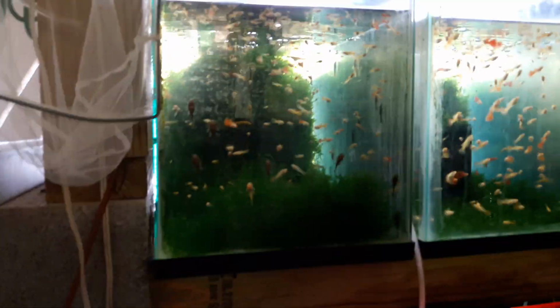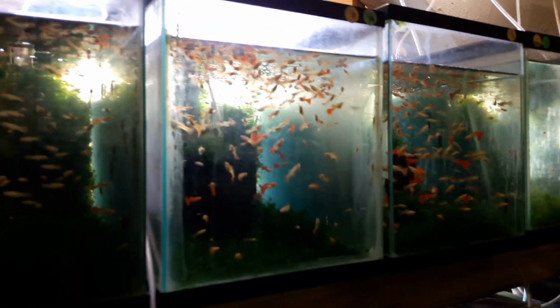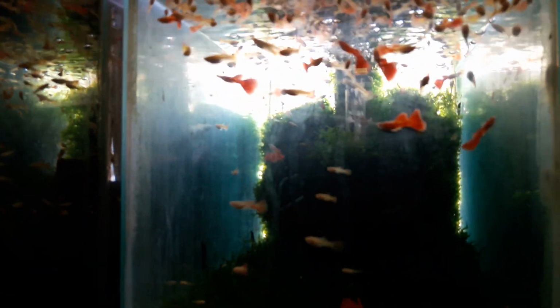Well, you live-bearers, look at this. Guppy galore. And these are your albino reds? That's right, the albino red guppies. Not my strain, of course, quite a bit from some other breeders, but always trying to improve a little bit, or at least keep the strain. What type of plecos are in here?